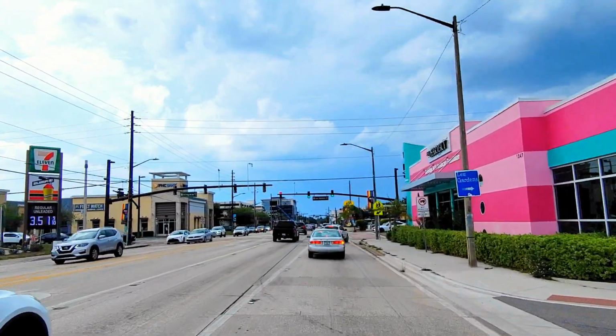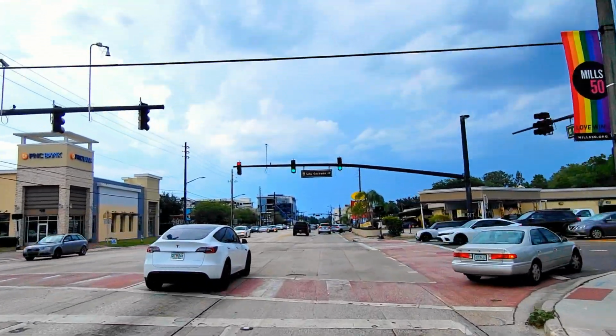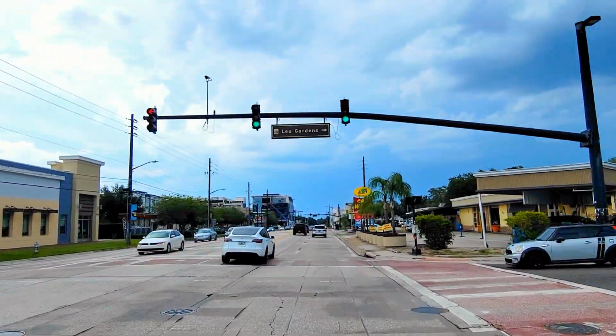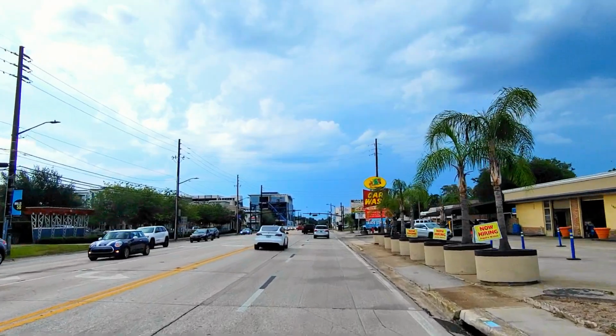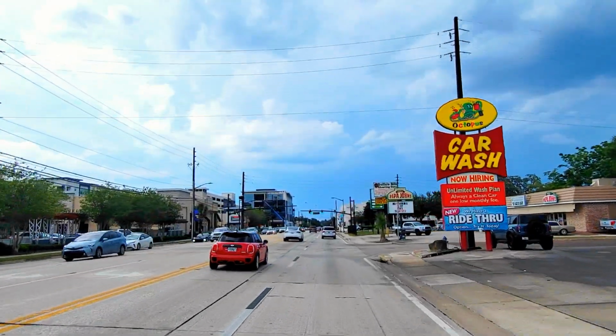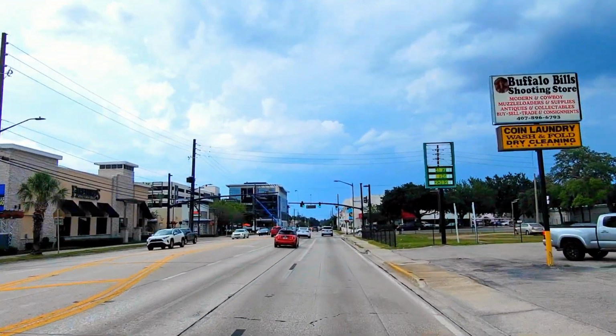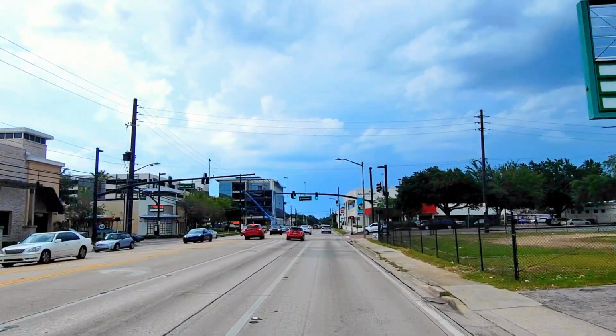So this bright pink building lets me know that we are coming up to Virginia right now. This is where the VMI district comes from, Virginia and Mills. However, now, like I said, the rebranding, it is the Mills 50 district. So we are still headed in the direction of Lock Haven Park, and that's where we're going to get to the Orlando Museum and do a U-turn.